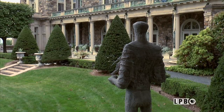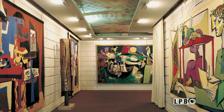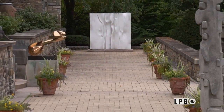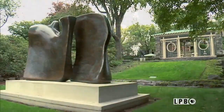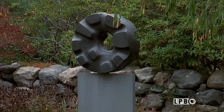Nelson Aldrich Rockefeller was the grandson of John D. Rockefeller Sr. He resided here as the 3rd generation of family, and what he gave to this estate was sculpture and art. We have 5 art galleries in the downstairs area of this home filled with modern art. We have more than 70 pieces of outdoor sculpture alone, ranging from Henry Moore to Noguchi.